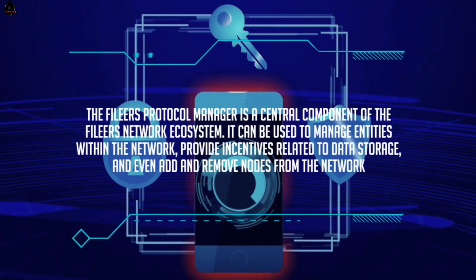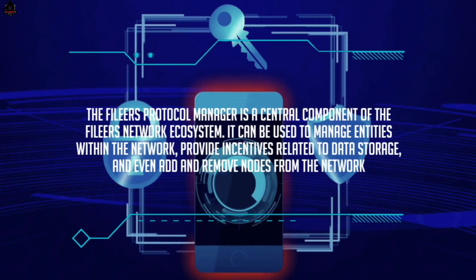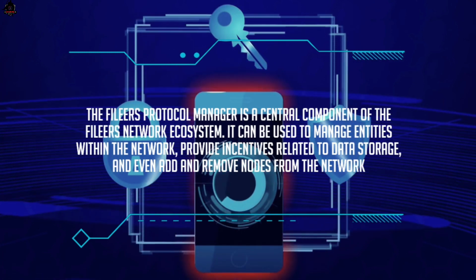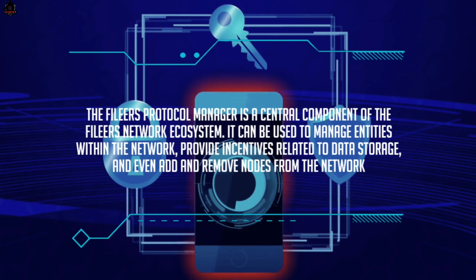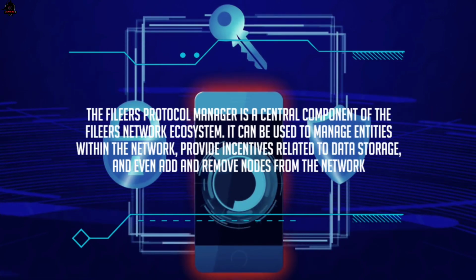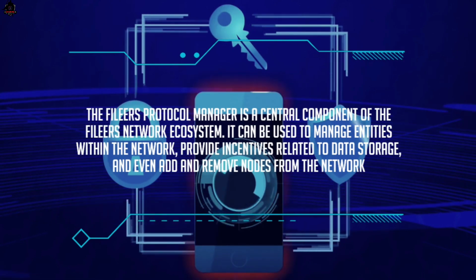The Filers Protocol Manager is a central component of the Filers network ecosystem. It can be used to manage entities within the network, provide incentives related to data storage, and even add and remove nodes from the network.